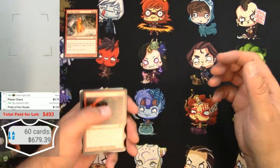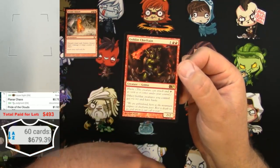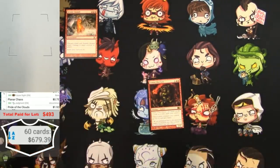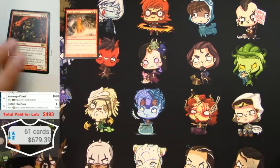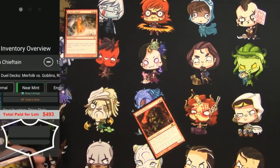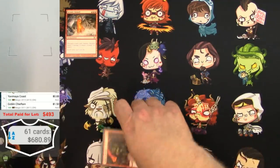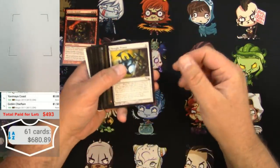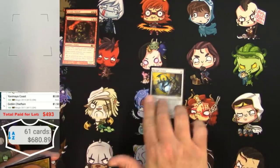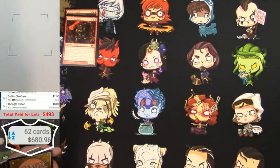We're doing TCG Player low, so we're going down to 50 cents on this stuff. Goblin Chieftain. $1.70, different edition. Let's put it in there, the M11. $1.50, it stays. It's gonna go in the buck or so pile. Thought Prison. Only 7 cents as an uncommon. It comes right back off.